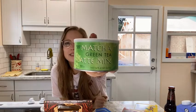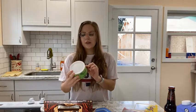Next up is the matcha green tea latte mix. I love this stuff because I have gotten really into matcha the past couple years, who hasn't? And this one tastes very good. It tastes like you're getting it from an actual coffee shop. So it's really thick and creamy. It's a pretty big serving size.